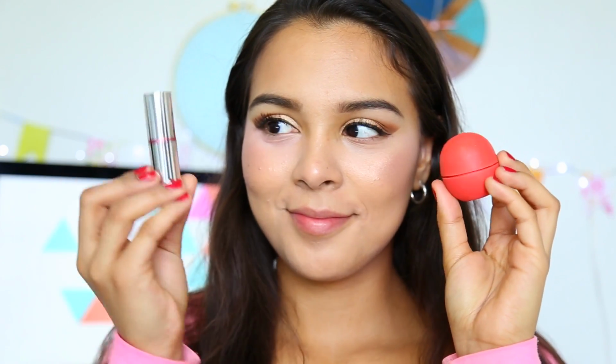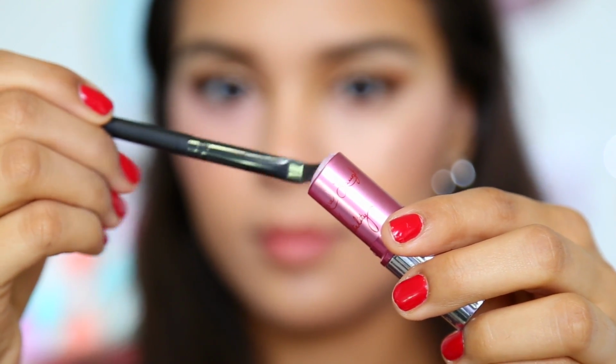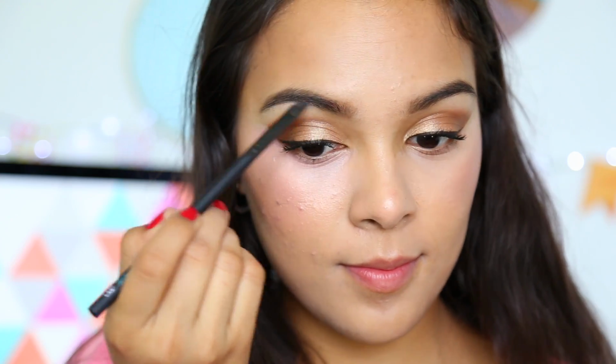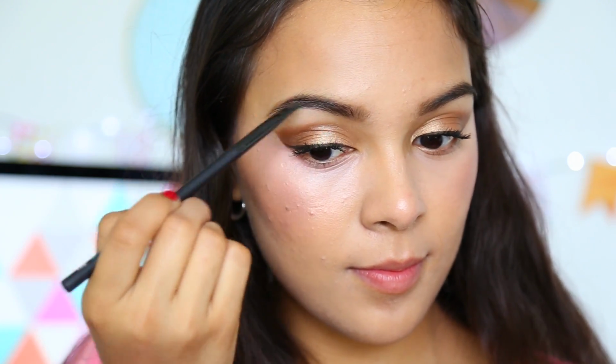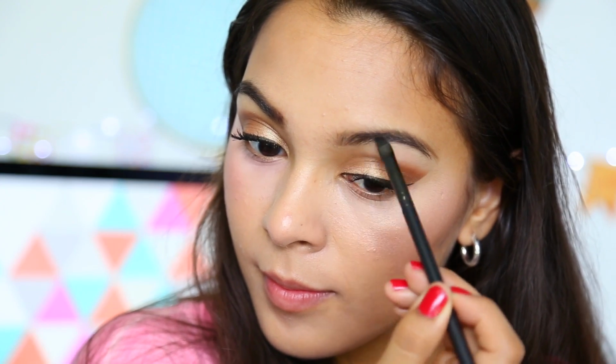Now, something good that you can use any kind of lip balm for is for eyebrow gel. Yes, and I find that this works super awesome. It's seamless, it puts them in place, and it makes them look very natural as well. And hey, you got eyebrows on for the rest of the day. Kind of weird, but kind of cool.